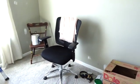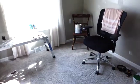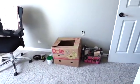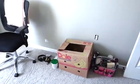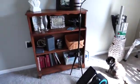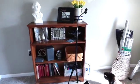So as you can see, I have it mostly cleared out. Have the paint ready to go. Just a few tools that we needed. An extra box to put stuff in as I declutter. This shelf, I just put this in there, which I will have to move.